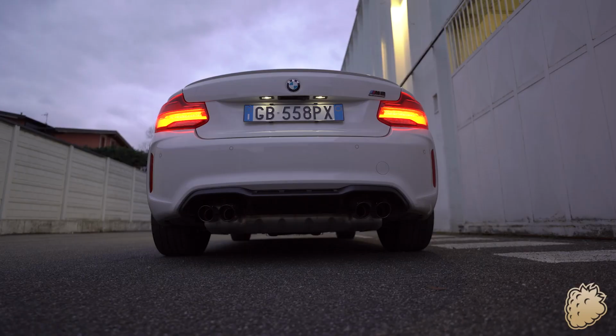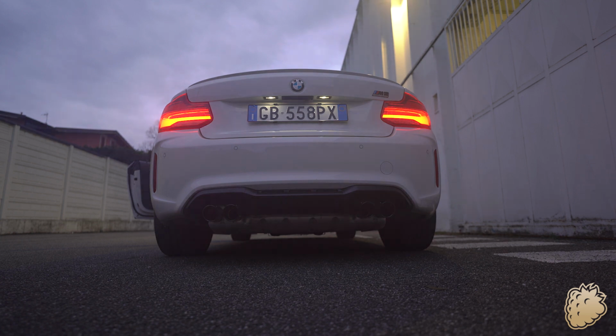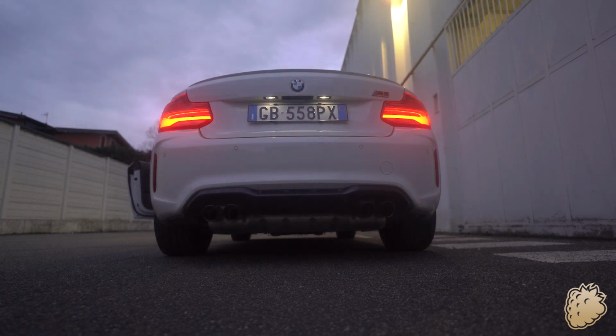We saw the engine, but now it's time to hear it. It's stock, nothing special, but let's see how it sounds. I love that it already makes those little burbles. Obviously it needs an exhaust, but it's quite good.